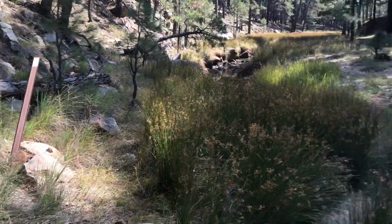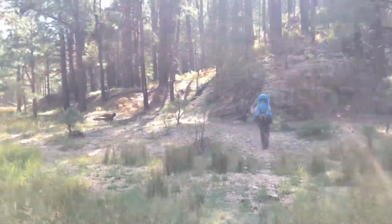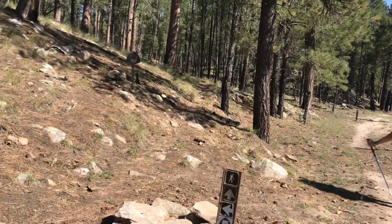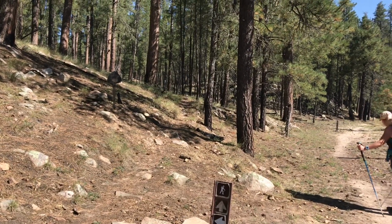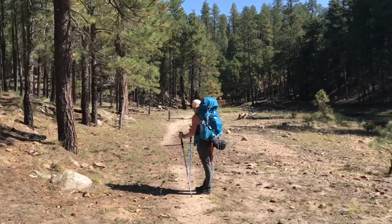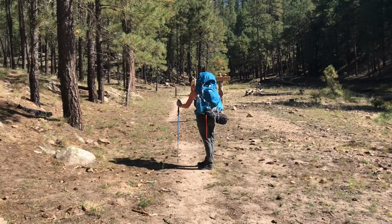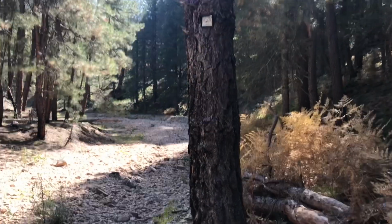Okay, we've come to another creek crossing. There's a marker on that tree over there, so we're still going the right way. Okay, we've reached the intersection where the Arizona Trail goes left and the Fred Haught continues this way. It's about 3 miles from the parking lot, just FYI. So we'll continue.